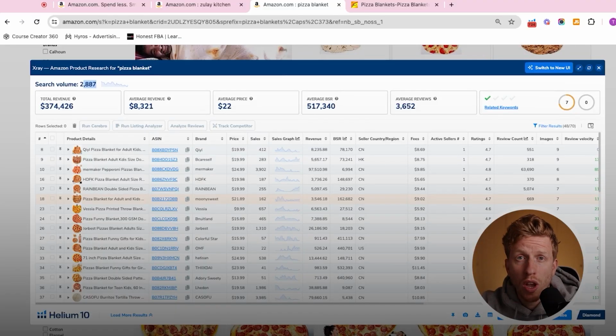All right, so let's take a look at our pizza blankets, right? So you can see that the top sellers are doing, the top one is doing about $100,000. And at the bottom, you've got this one here doing about $30,000. So you've got people ranging from about $4,000 all the way up to about $100,000 a month, right? And whenever you're looking at a niche, you're basically comparing yourself to the top 7 or 8 sellers, because that's really where you want to be.